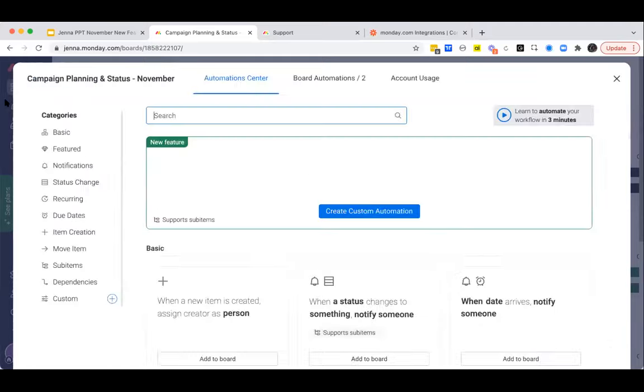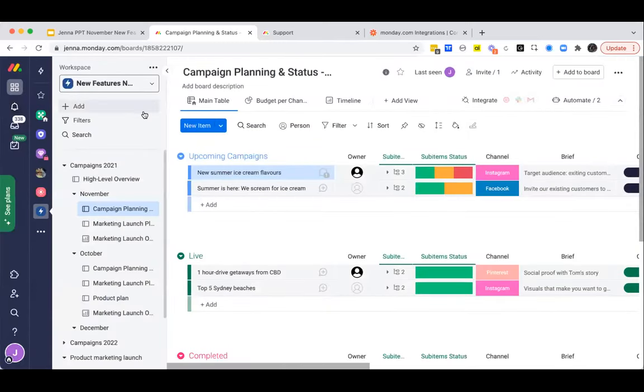Okie doke. So moving on, I'd like to introduce a brand new board view that we have called the dashboard view. So if you don't know about our board views, they allow you to visualize all of the data in your board in a number of different ways, which is great for customizing your workflow. Now, with the introduction of dashboard views, you can visualize all of your board's data in one view rather than having to toggle between these different tabs.